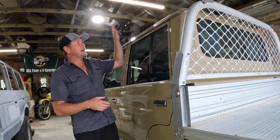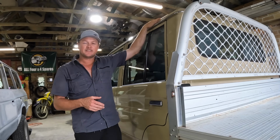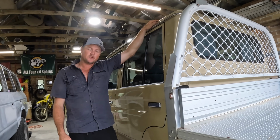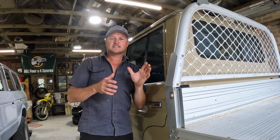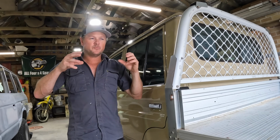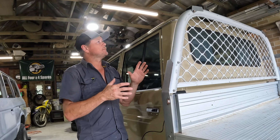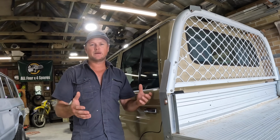I own a business that sells accessories for roof racks. I will not be putting a roof rack on this vehicle simply because of the noise, the weight, and we just don't need it. We're going to have a canopy on this ute. It is definitely something that will just be an accessory, not something we need.